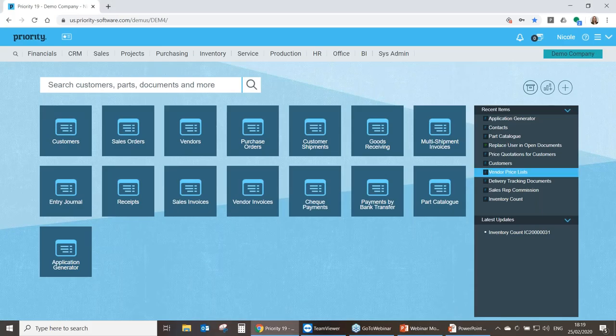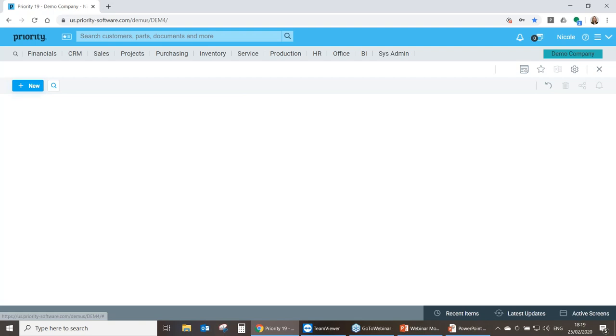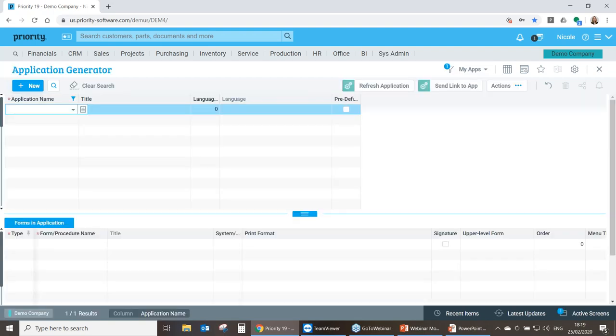Okay, so this is Priority version 19.1, which is the newest version we currently have. I want to go to a form called Application Generator. I have a shortcut on my homepage, so I'm just going to click here. This is the Application Generator form.